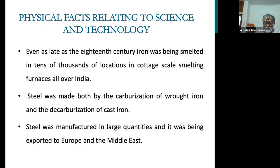Some of the basic facts that I'm trying to recall are, even as late as the 18th century, iron was being smelted in tens of thousands of locations in cottage scale operations, smelting furnaces spread all over India. Steel was being made by two different processes. One is the carburization of wrought iron, which is a more widespread process. But there was also the other kind of process, decarburization of cast iron, that was observed in some parts of India. Steel was manufactured in large quantities and it was being exported to Europe and the Middle East. A lot of the export initially went to Europe through the Middle East.